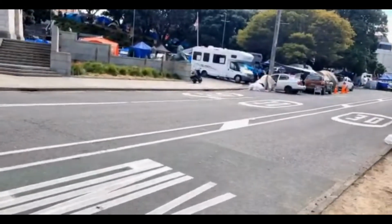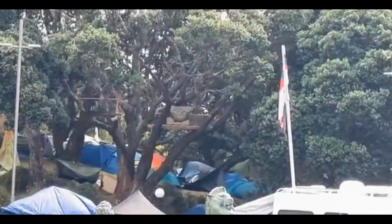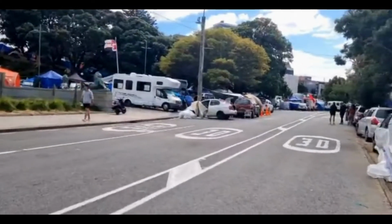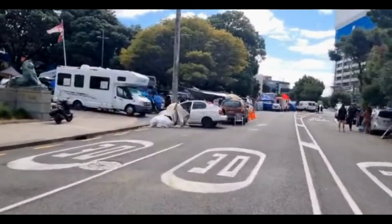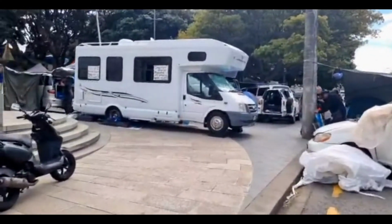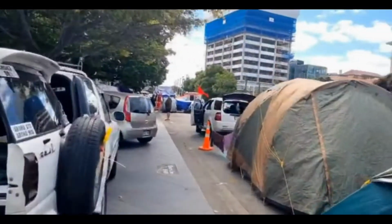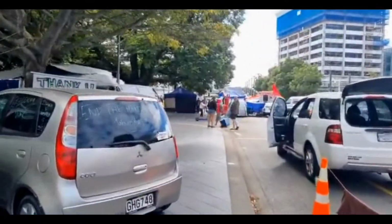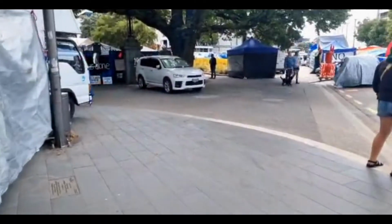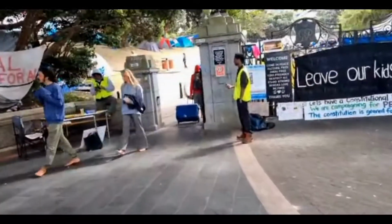Oh, wow. So if you guys look up here, I can see the treehouse from here, up in the tree there. So just going to go check it out, see how it's going. Been inside Parliament grounds as yet today, so let's discover everything together. Kia ora.